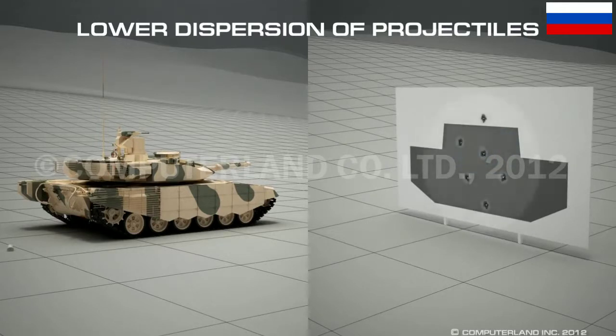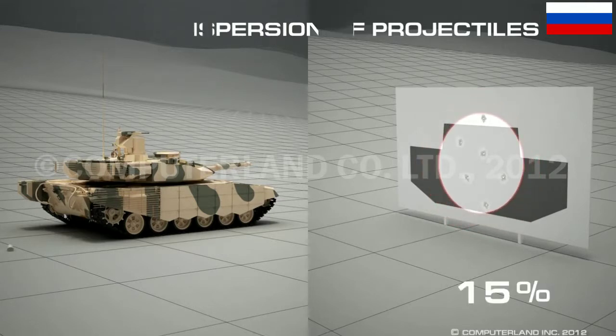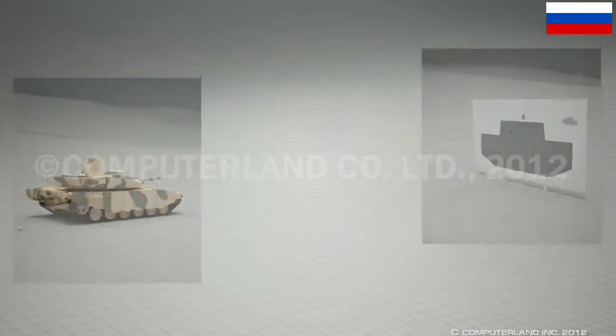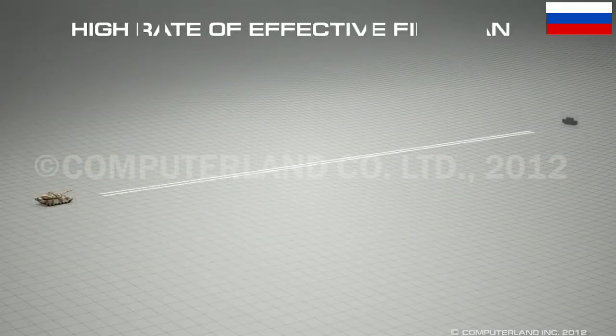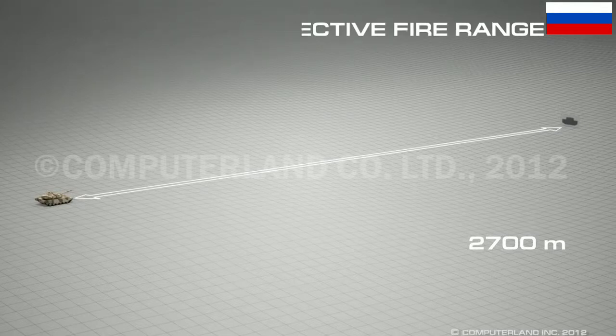The gun has a high rate of effective fire range with conventional ammunition. For example, with the APDS projectile, the range is up to 2700 meters, which is the best result in the world. The tank is armed with the improved 2A46M5 gun.